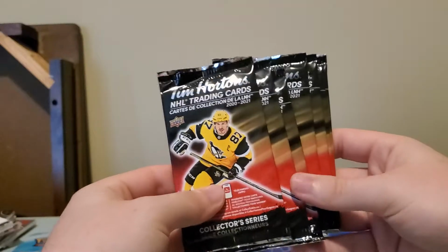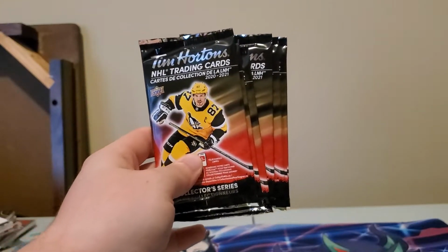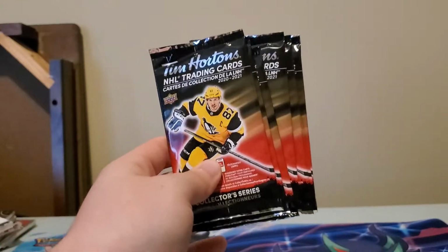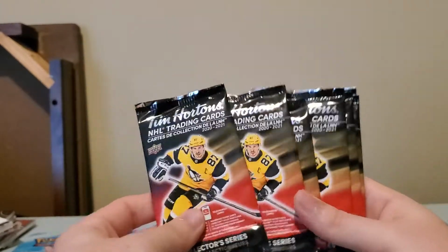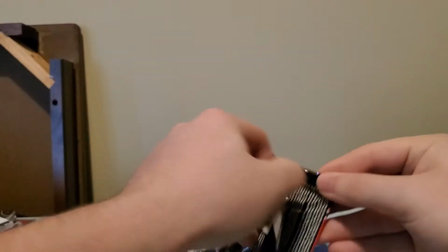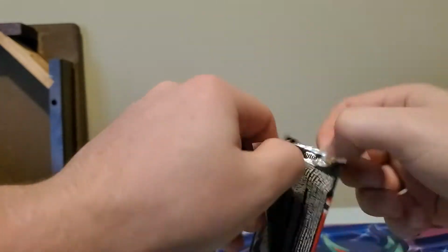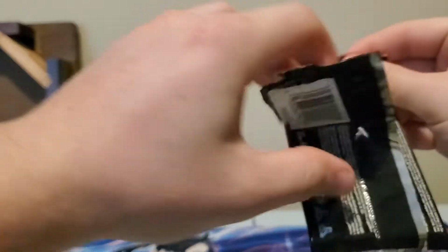Today we are doing 15 packs of the new NHL Tim Hortons set. Went out, got myself a double-double, seeing that they're selling these, so I ended up buying myself 15 packs. So it'll be awesome to open this up. Pretty cheap break, can always hit good stuff. Not sure what this year's stuff is, but hopefully hit something cool. It's 3 cards per pack. Looking for redemptions. That's the big one everybody's looking for.